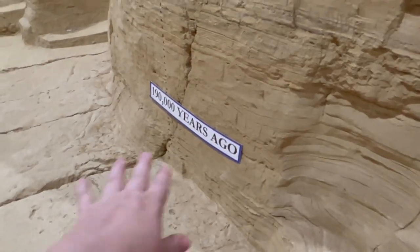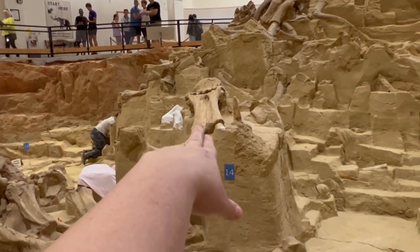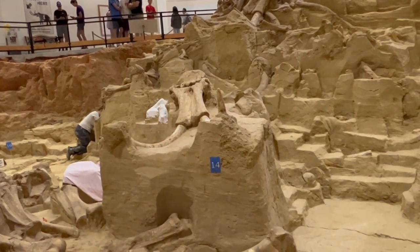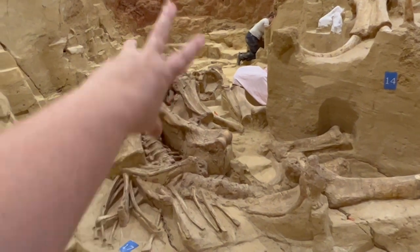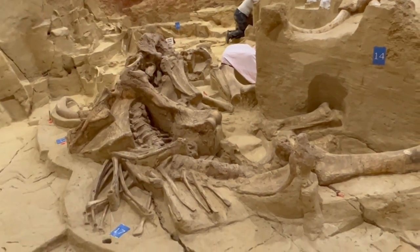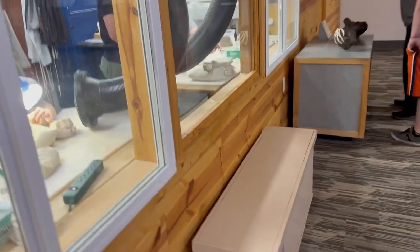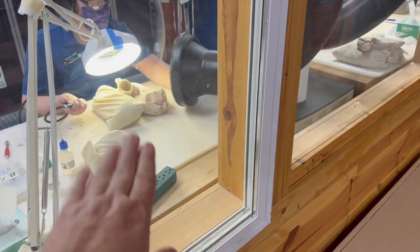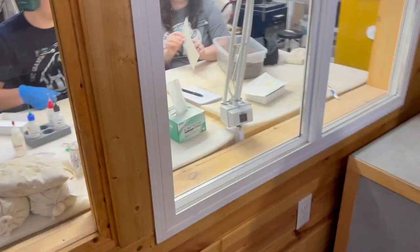This is cool. So you're at the bottom here, you're at 190,000 years ago and they're doing some actual live excavations here. You can see where they've covered some, I guess that they want to pull out and cast. And they have like a whole mammoth here all wrapped up in on itself. Then they have the fossil preparation lab where they're actually working on fossils and kind of extracting them from the concrete and building them and putting them all back together.